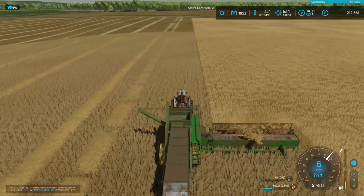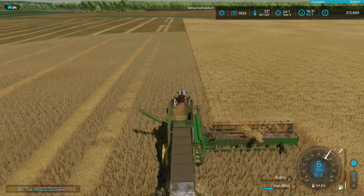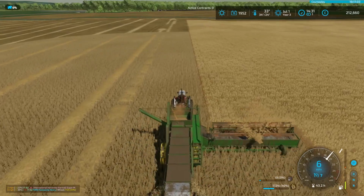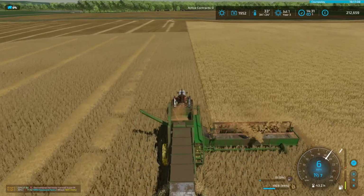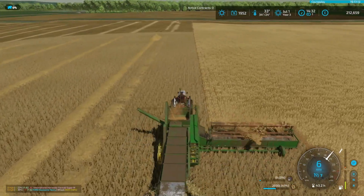And I'm back. So we are gradually getting through the field. It's taken a little while, but we're getting there. And to be fair, the yield is actually pretty fantastic. That shed is probably getting on for about half full now.